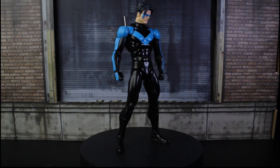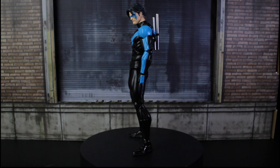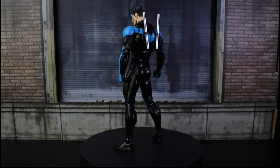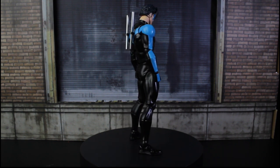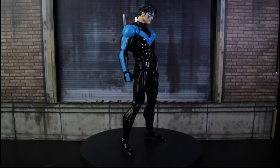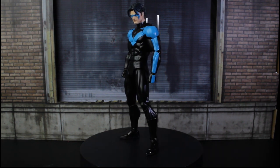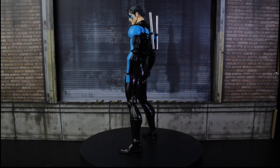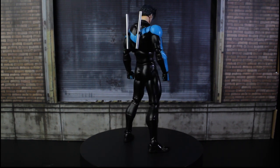And this is also a rare figure for me to get. I rarely get DC figures. This is actually my second DC figure in my collection. The first one was the Mafex Batman I got a while back, and now finally this guy. Hopefully I can build them up and get more DC figures in the future, but when the main line of DC characters you can get is McFarlane, you just don't really collect DC figures as often.